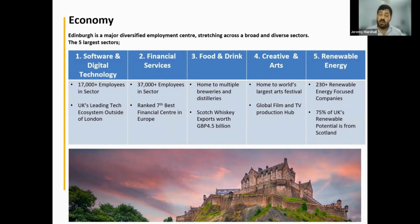Food and drink is a bit left field there, but you can't underestimate Scotch whisky, a massive exporter at 4.5 billion a year. That's a huge economy, and one which is only ever growing as it's picked up around the world. Creative and arts has a huge cultural and touristic pull. We've got the Edinburgh Fringe and the festival that goes on, but just as a very beautiful and very well loved city, that's very useful for us.